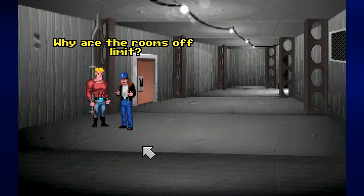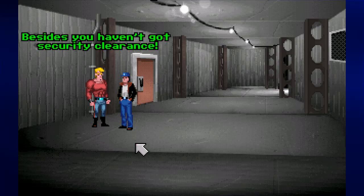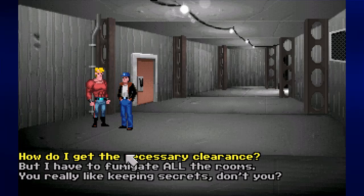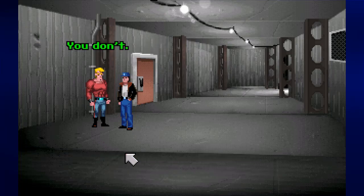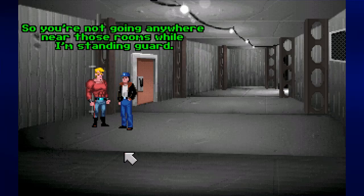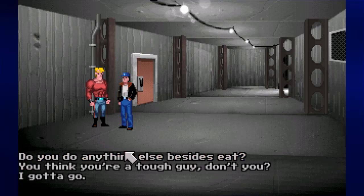Why are the rooms off limit? That's on a need-to-know basis. And you don't need to know. Besides, you haven't got security clearance. How do I get the necessary clearance? You don't. So you're not going anywhere near those rooms while I'm standing guard. That's for sure. This man does not trust us one bit, does he?